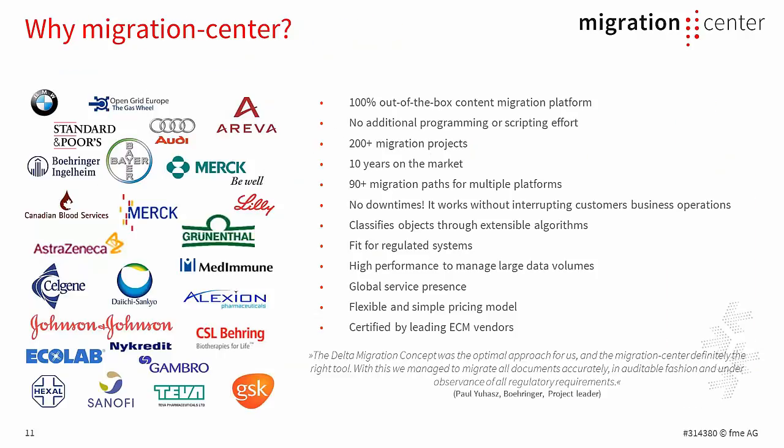So why Migration Center? You can see just a snapshot of companies, and that's just a partial customer list of those using Migration Center today. And again, as covered in the last slide, there are so many different use cases. Standard & Poor's was one, a consolidation project. It wasn't a merger and acquisition situation, but it was a global implementation where we wanted to consolidate to one repository in the United States. We were able to do that with 4 overseas locations into one, and that was a project done with FME.